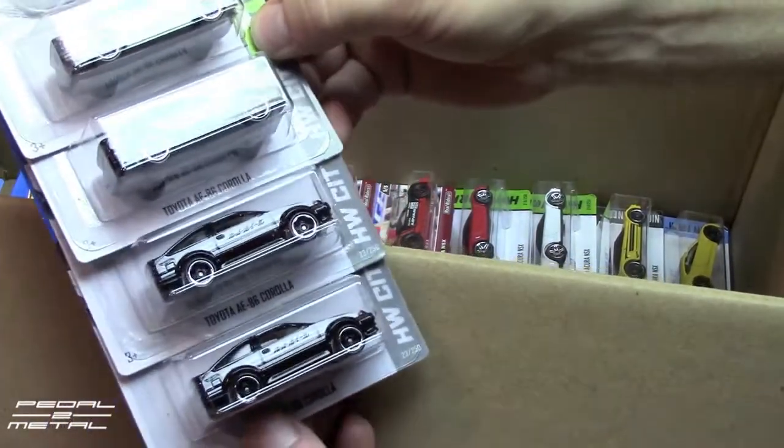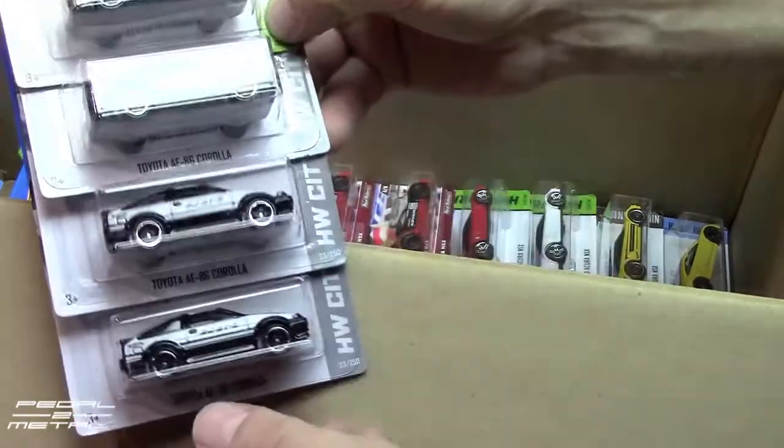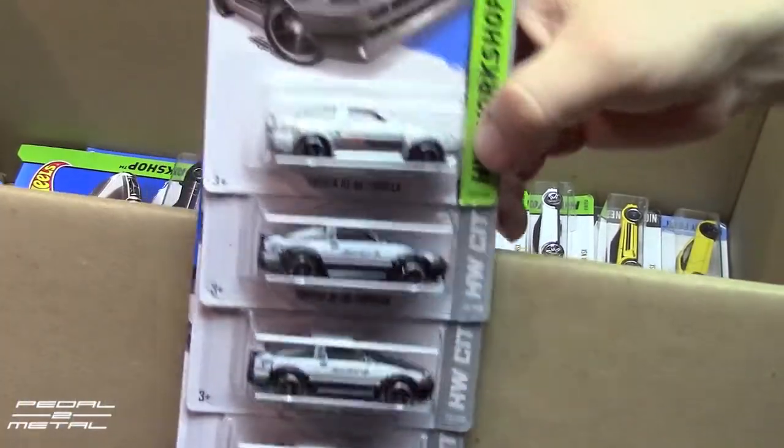Of course, the AE86 Corolla. I grew up, my neighbor had one of these. He bought one. It was only like 2 years old at the time. It was red. It was a really good car, and it never broke down on him or anything.